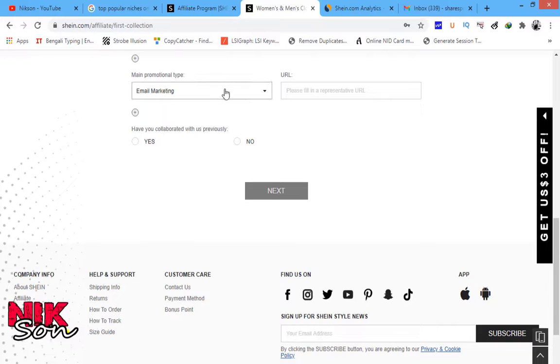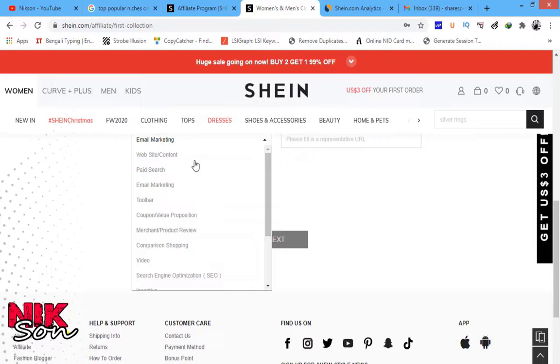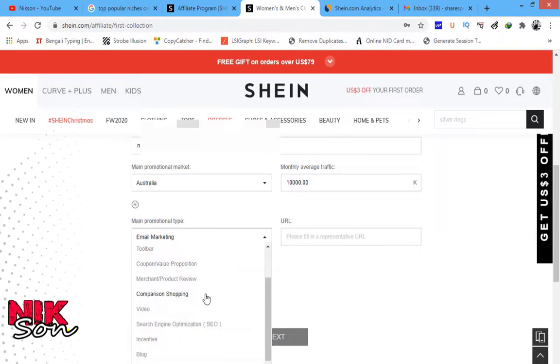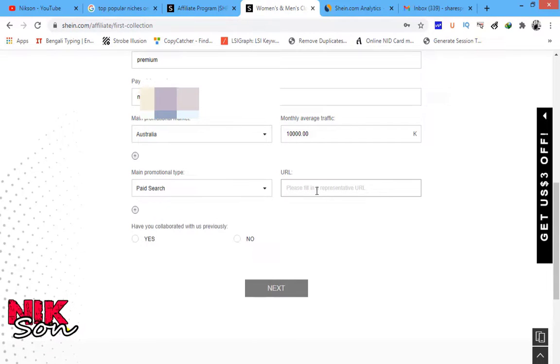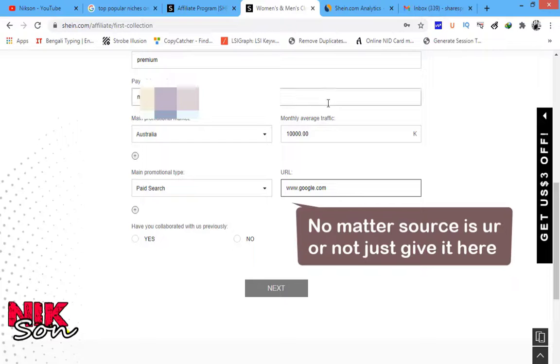But before you choose any of the options, make sure that you have authentic proof that you can bring that follower traffic to their website. As we want to promote the affiliate product with Instagram, you can give your Instagram profile link, but make sure that your Instagram profile has some followers. I mean more than 10,000 or 30,000 followers, because if they see your source of traffic does not have enough monthly visitors, they won't approve your application.